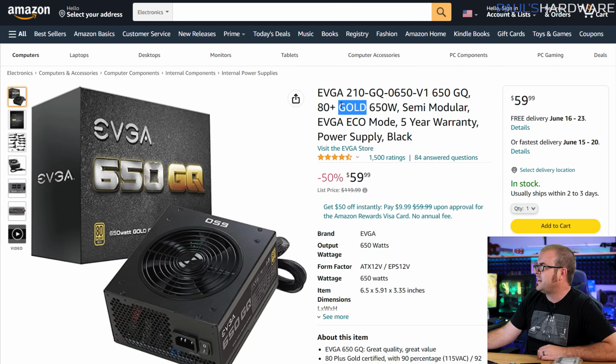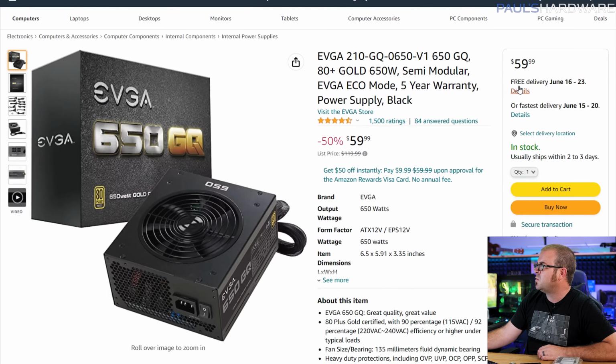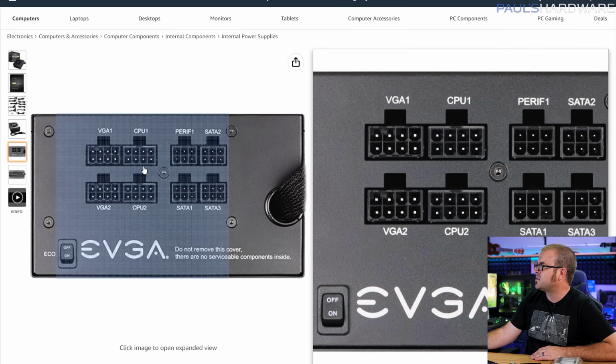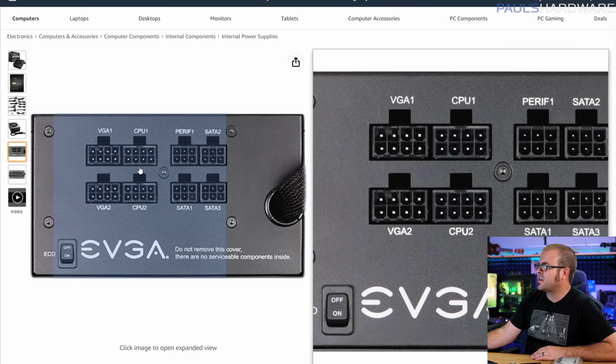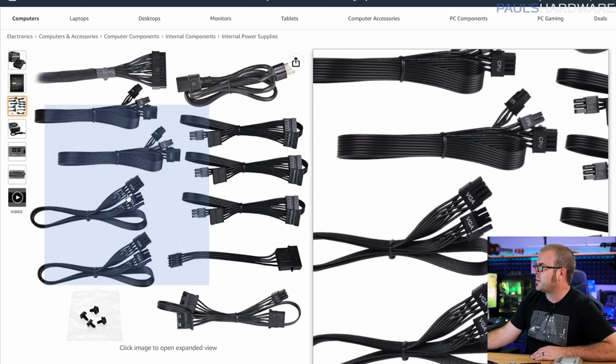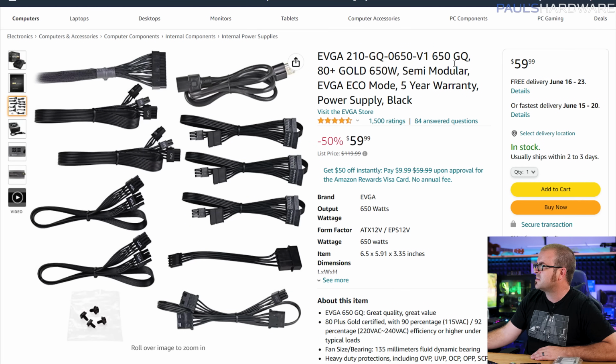You can upgrade to an 80 Plus Gold unit. This one's 650 watt for $60. It's only $5 more, 50 watts less in power output, but this one's also partially modular, which is a very convenient feature for power supplies. And yes, all the cables in all these power supplies I'm recommending are black, so you can plug them in and they won't stand out and look garish in your build through your side panel window.